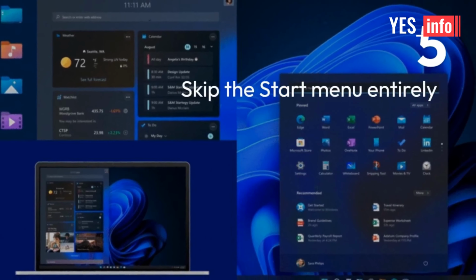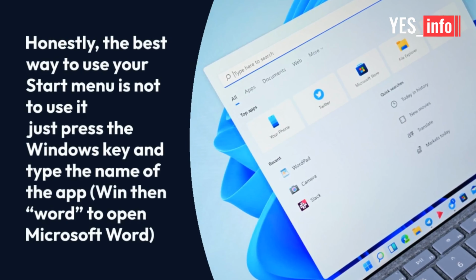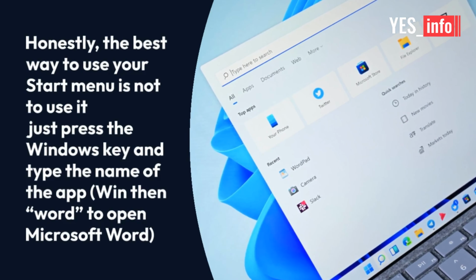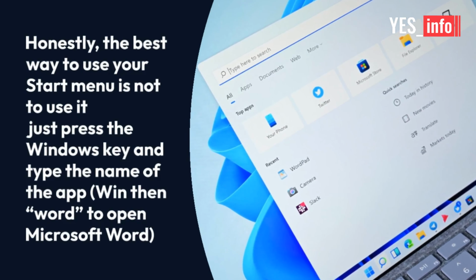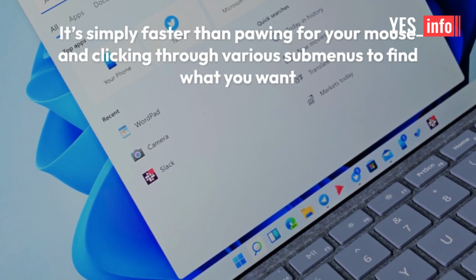Number 5. Skip the Start menu entirely. Honestly, the best way to use your Start menu is not to use it. Just press the Windows key and type the name of the app. It's simply faster than pawing for your mouse and clicking through various submenus to find what you want.